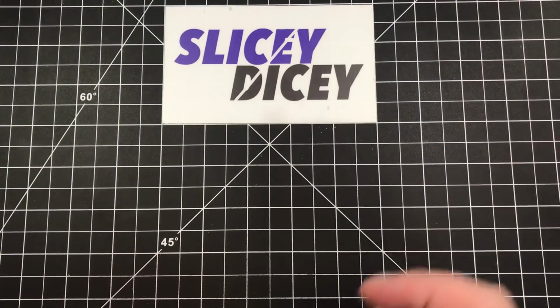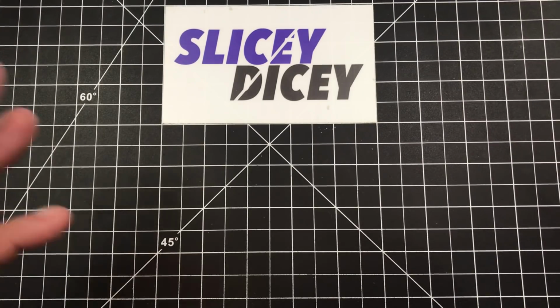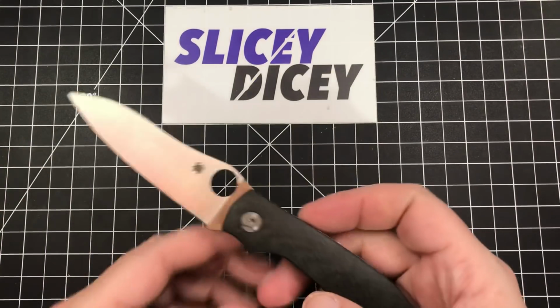We're five minutes in here, and I still haven't started the list yet. Number 10, one of my surprise favorites from this year. When the Spyderco catalog came out, this one was not on my radar. The ones that were still haven't come out, so that's a whole other story. But this one did, the Kheper.